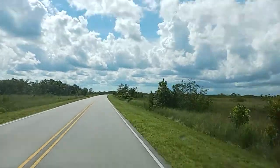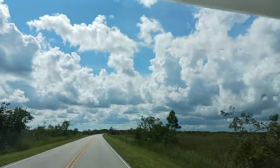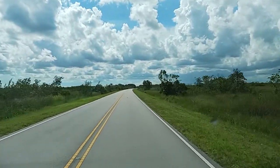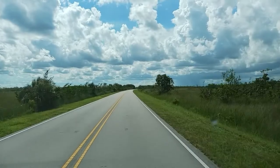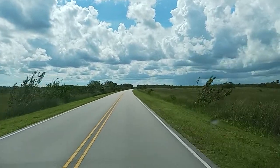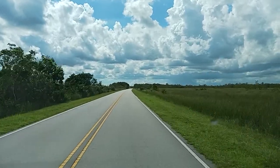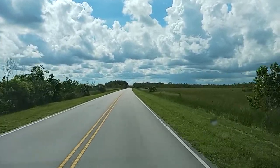Up in the sky, you might be able to see them. A couple of vultures up there. They're doing their thing. Great egret off to the side of the road. I couldn't get his picture because I just saw him pop his head up. Sorry.